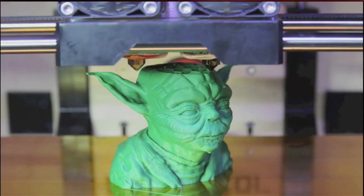Heck, I've even got one. In a way, that's probably appropriate, because even though printers sound awesome and utilitarian, let me be the first to tell you they aren't, at least not yet.